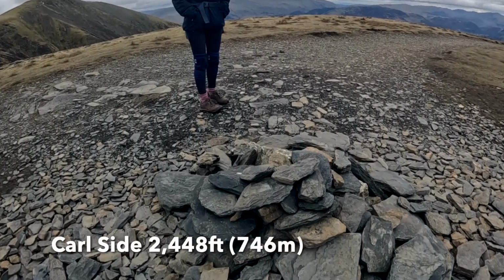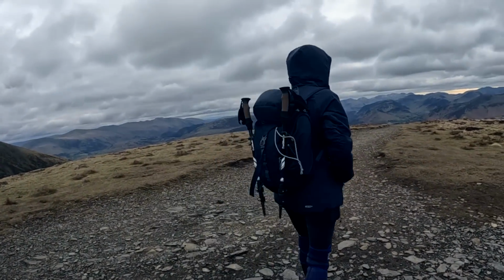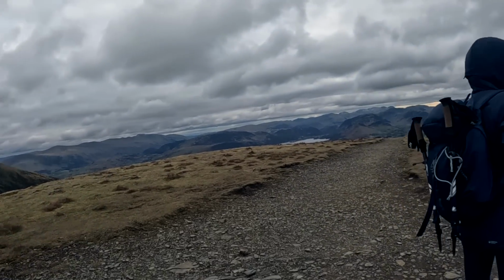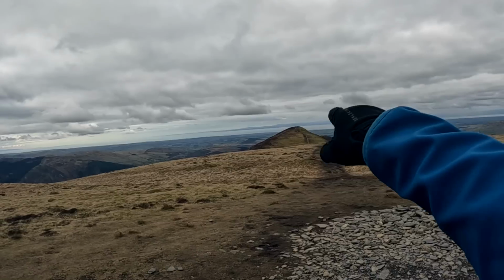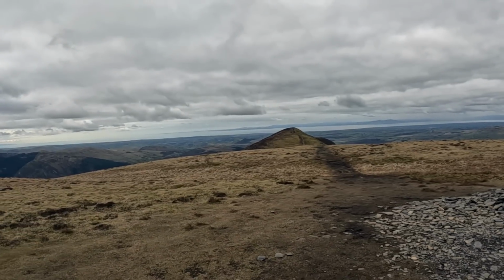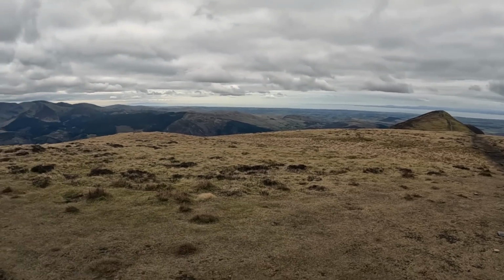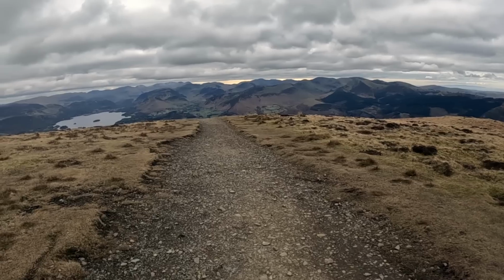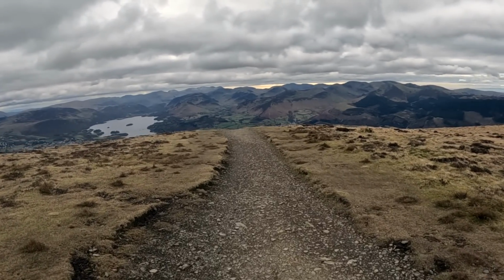Anyway, here we are. There's Carlside. What do you think of that? Nice. An easier one, yeah, it is. Yeah, so that's the look back towards Ullock Pike and the Solway Firth in the background. Wow. So we're going to get out of the wind now because we'll drop down quite a bit to Dodd.